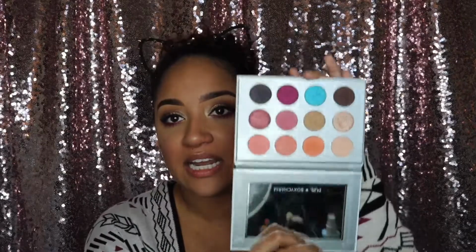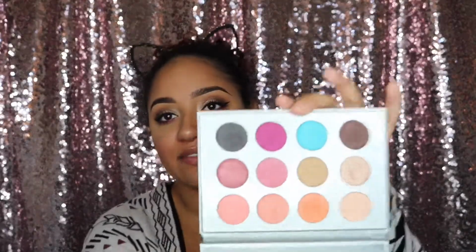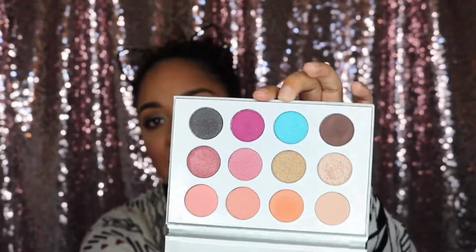The Boxycharm palette, again, I think that this thing is a total win. It has a mirror in it, and just the colors in it and everything. I just thought it was a beautiful palette. Everything blends wonderfully. The colors are extremely pigmented. The shimmers are to die for. I really love today's eye look. I could actually go out in public with it. I'm excited about that part.